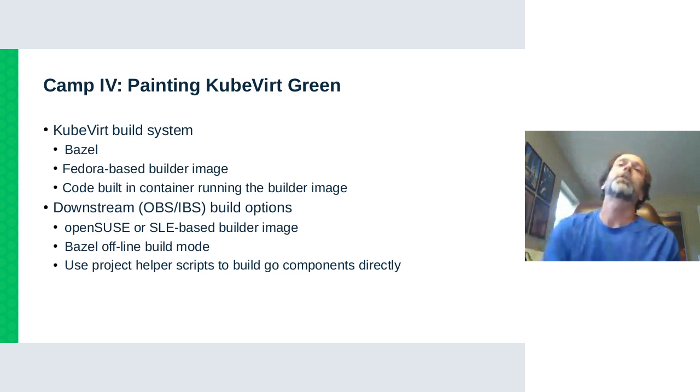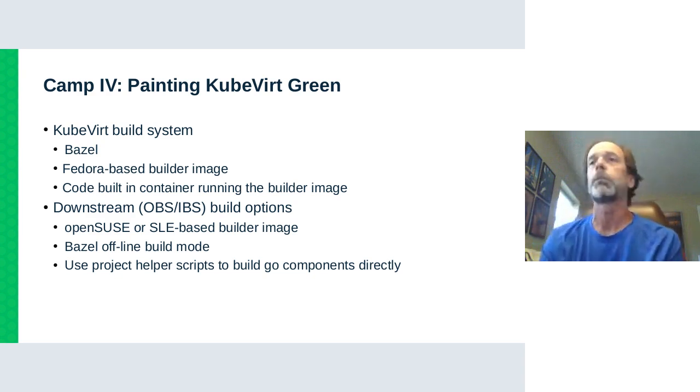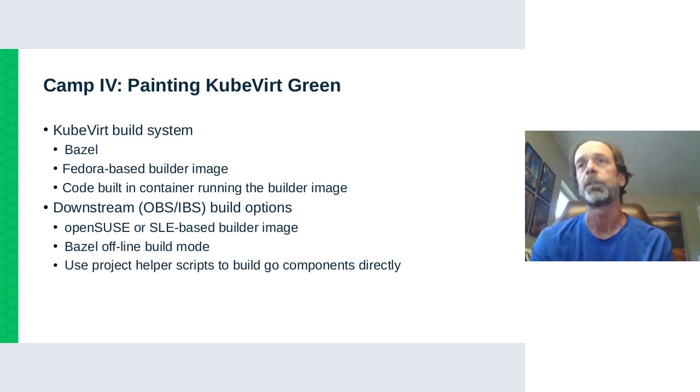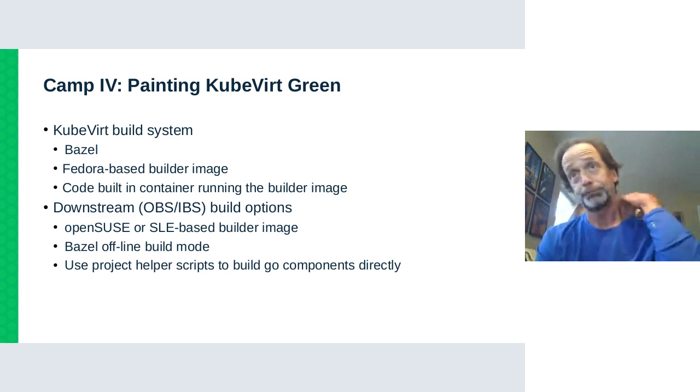So with some knowledge of Kubernetes and a little more understanding of how KubeVirt fits into the picture, we decided, all right, it's time to paint this thing green. And our goal here was to build all the KubeVirt components using OpenSUSE or SLES-based tooling and dependencies, and then use the artifacts from that build to build containers from OpenSUSE or SLE bases.